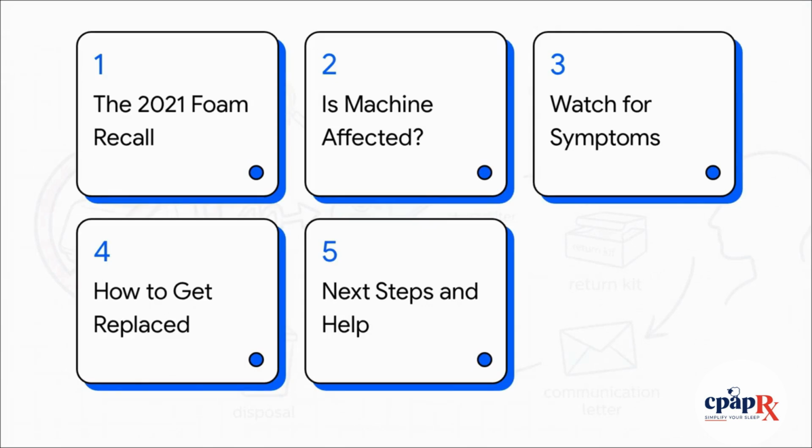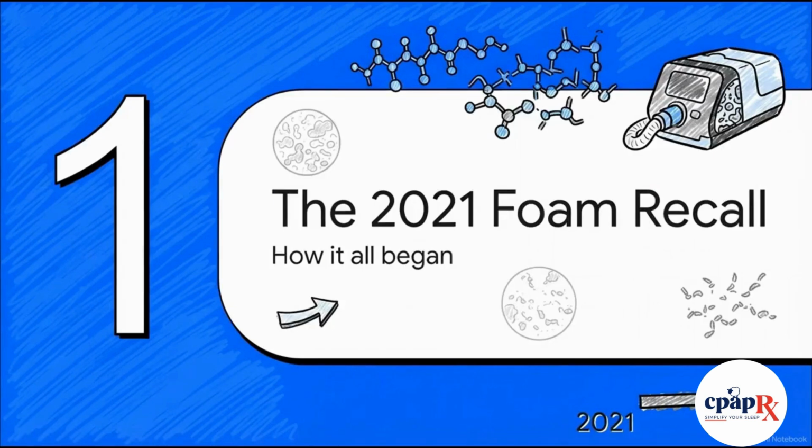So here's our roadmap for today. We'll do a quick look back at the original 2021 foam recall, figure out how to check if your specific machine is affected, go over the symptoms you really need to watch for, map out how to get a replacement today, and wrap up with your immediate next steps. All right, let's jump right into it and look at how this whole situation actually started.